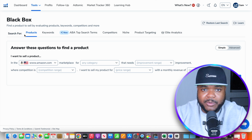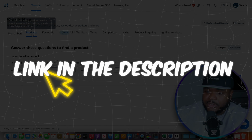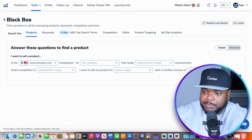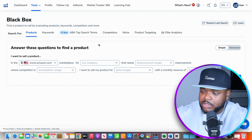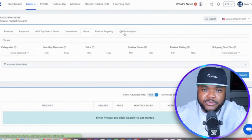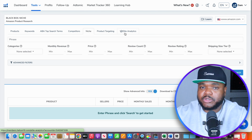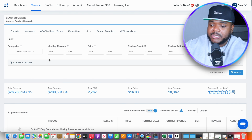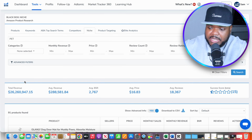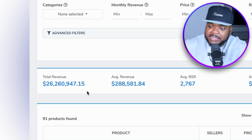But to give you an idea of exactly how it works, once you've created your Helium 10 account, which again, you're going to be able to do by clicking the link in my description, it's going to take you to this page over here, which is the black box product research section. But from here, when it comes to finding the best products or the best niche to build your business around, you're going to click on niche over here. And let's assume that I was thinking about maybe building a pet business and I wanted to see exactly how well it was doing on Amazon. I'm going to be able to simply type in pet over here. And then from here, it's going to show me so much useful information. Like, for example, as you can see, the total revenue for the pet niche on Amazon.com is over $26 million.